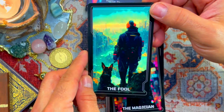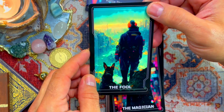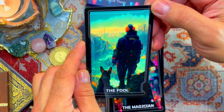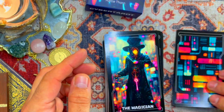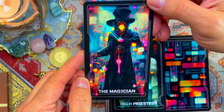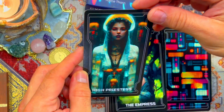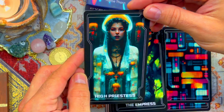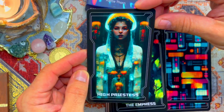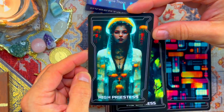The Fool. So we have the Fool with a dog on what seems to be a cliff. If you see this in person, the details of the buildings and the skyline are amazing. The colors are beautiful. The Magician. Look at that. This is gorgeous. The High Priestess. Isn't she beautiful? And the fonts are perfect. I love the frame too. And I've said it before, I'm not really a fan of border decks. It has to integrate with the artwork for me to work.